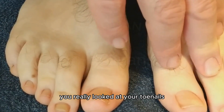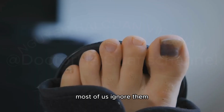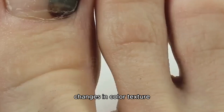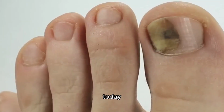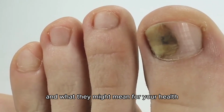When was the last time you really looked at your toenails, other than for a quick trim or polish? Most of us ignore them, but toenails can reveal a lot about our health. Changes in color, texture, or shape can be early warning signs of bigger issues. Today, we'll break down 8 toenail signs you shouldn't ignore and what they might mean for your health.